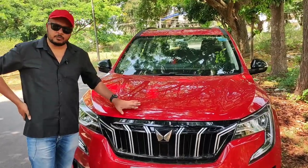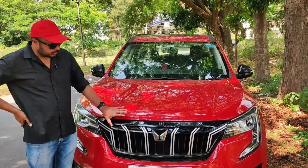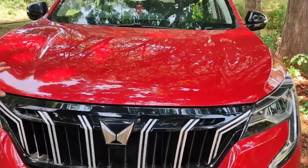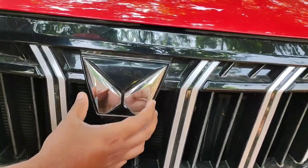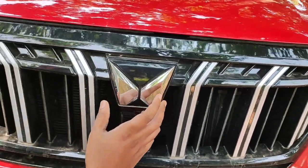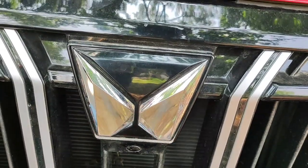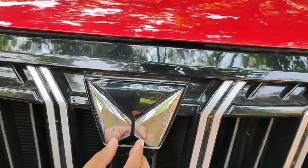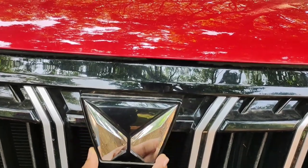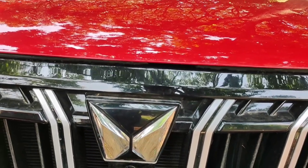Let's have a look from the front profile, which starts from the grille and the new logo which it has got. This logo exactly looks like an old Maruti car, and there are slight changes which have given it a butterfly look as well. Overall, a new logo for a new car, it's really good.